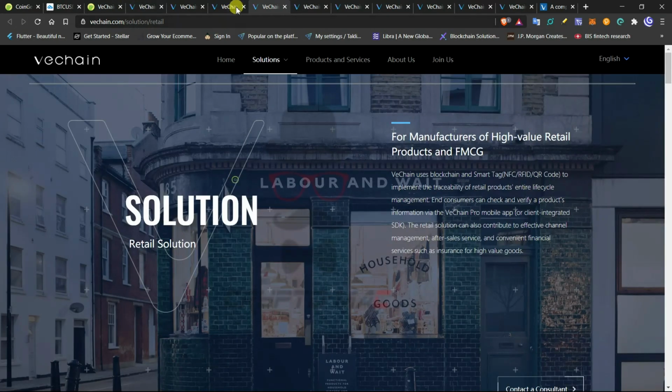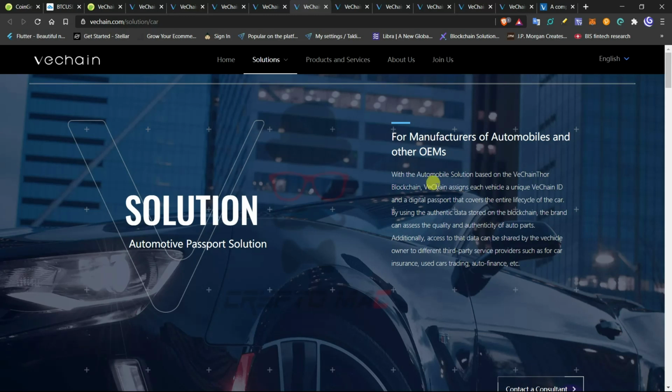And the next main thing is about the automobile industries. So they are also focusing on automobile industries. You can see an automobile passport solution for manufacturers of automobiles and other OEMs. With the automobile solution based on the VeChainThor blockchain, Vechain assigns each vehicle a unique Vechain ID. So each vehicle will be assigned a unique Vechain ID and a digital passport that covers the entire life cycle of the car. So this is more important. This particular passport will cover the entire life cycle of the car.